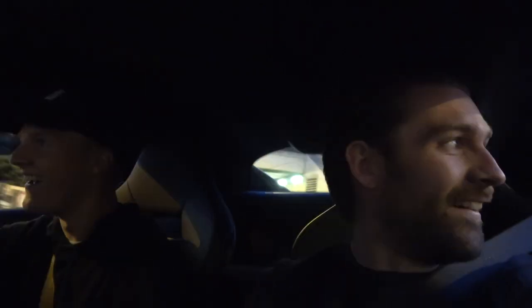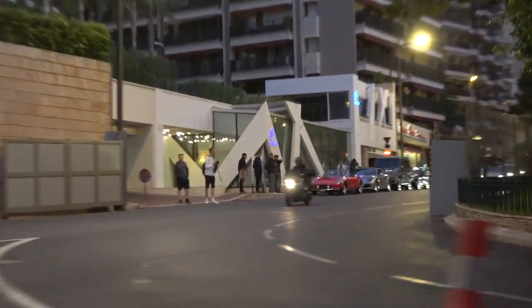Anyway, we are on the hunt for a Carrera GT. Oh, I know, it's a surprise. I've been told there's one out, and I believe Seb knows it, so we're going to go down and see what's what. All the cars are out tonight.